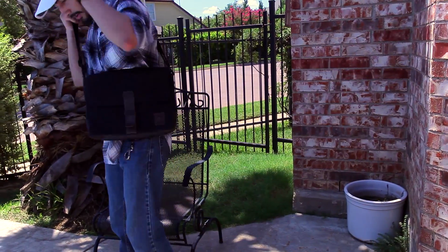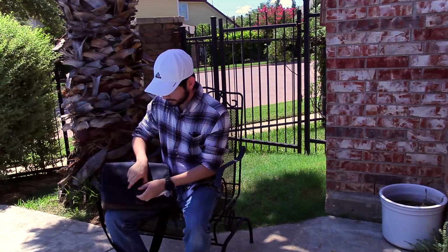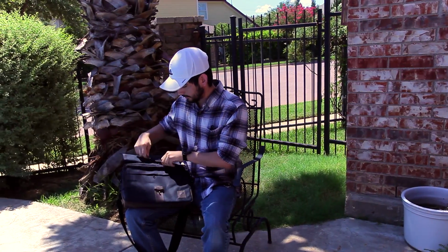David, can I see your Satchel Pro, please? Thank you, sir. This is the Satchel Pro. As you guys can see, it is bigger than the Satchel. It is also slightly more expensive, but this Satchel Pro can fit tablets 11 inches or laptops 11 inches all the way up to about 13 inches.